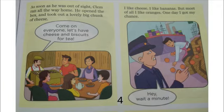As you can see in the picture, the narrator is picking up the oranges that have fallen on the ground, and here PC Pongo had found out and said, "Hey, wait a minute."